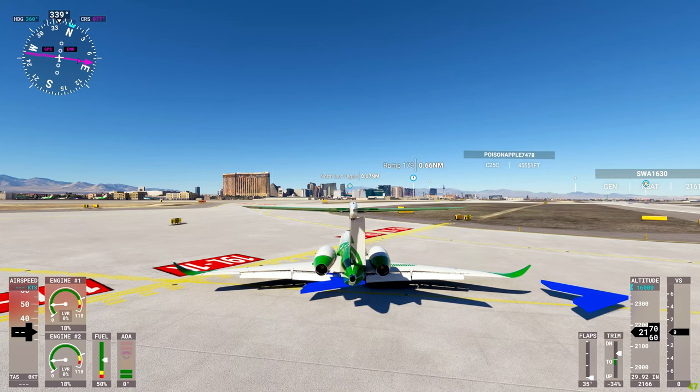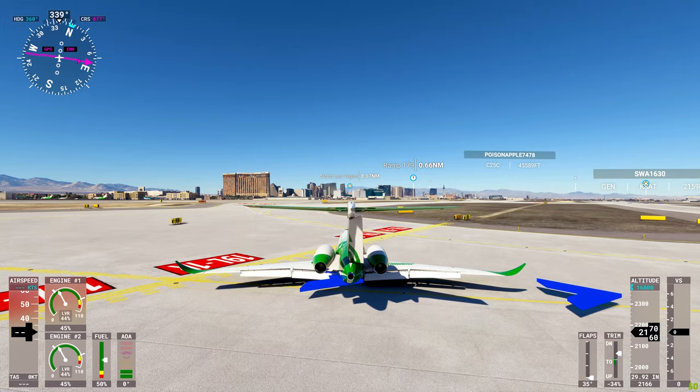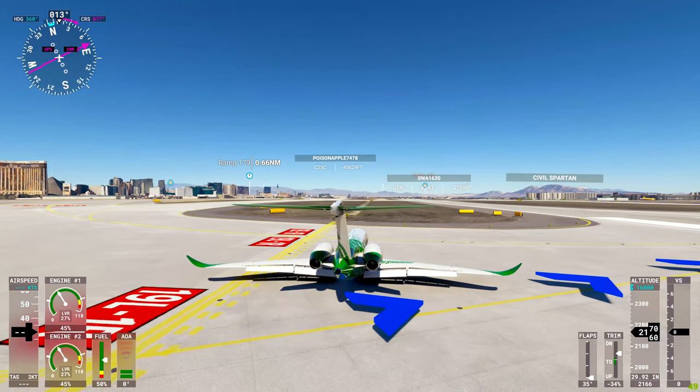Taxiing to general aviation parking using taxiway Bravo, cross runway 1 right, Bravo Delta Whiskey, cross runway 1 right, Uniform Echo Sierra, cross runway 1 left, Sierra Hotel, KA527.